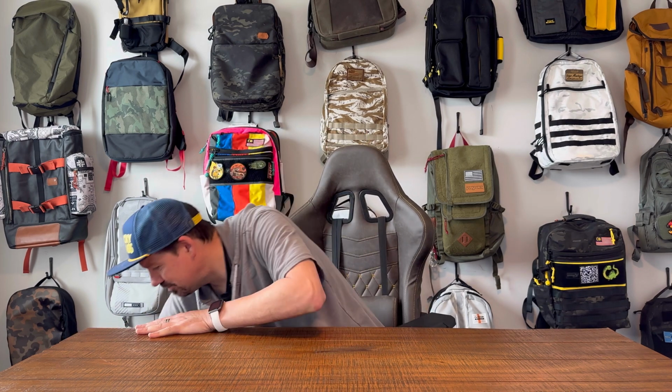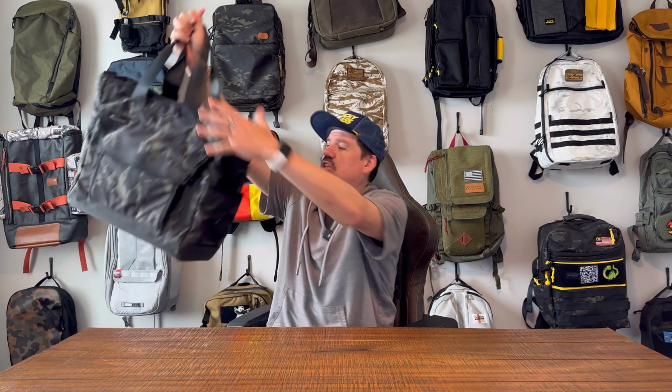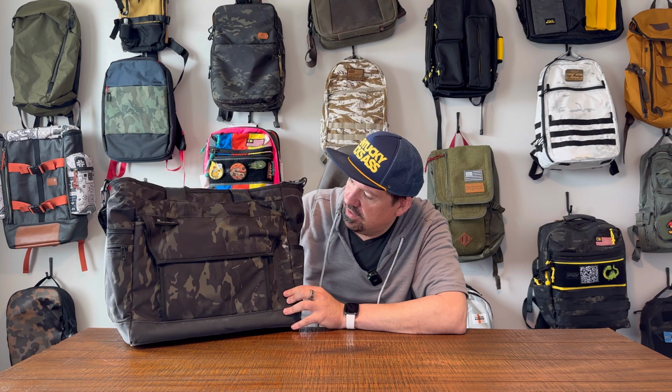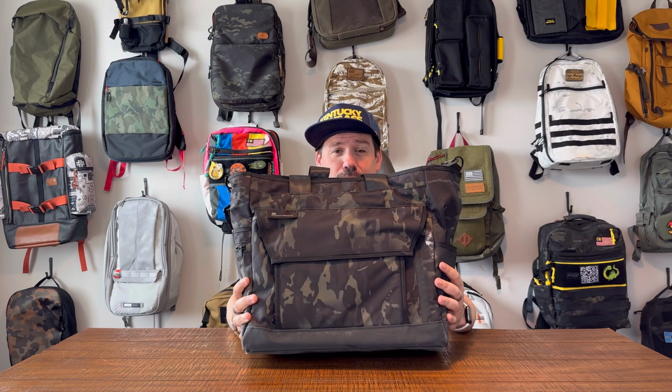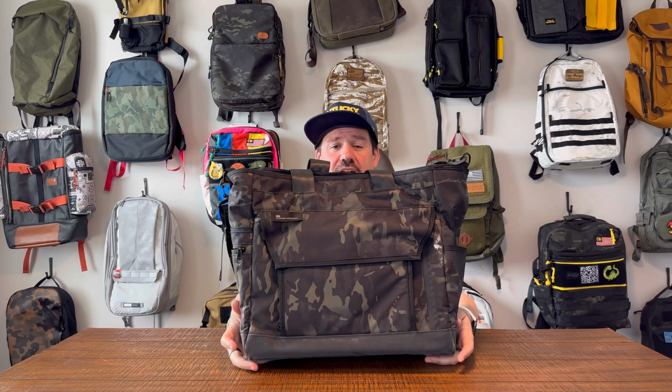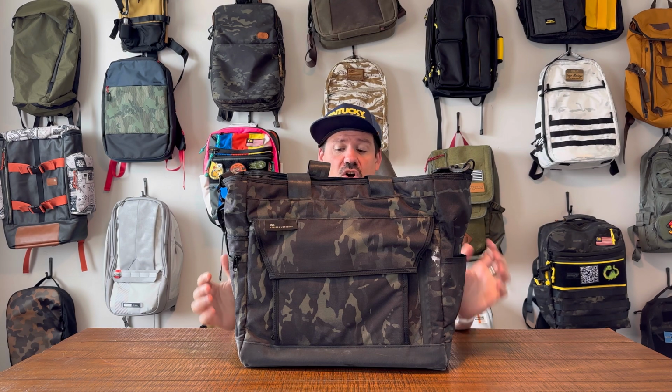Oh my God. So let's talk about this thing. We're talking about the Drift laptop tote from Mission Workshop, and this thing is crazy expensive. $300 for this multicam black on Huckberry. You can get all kinds of cool colorways, including X-Pack in this. That yellow is dope, for about $340 on Mission Workshop's site. But what is going on with this bag?